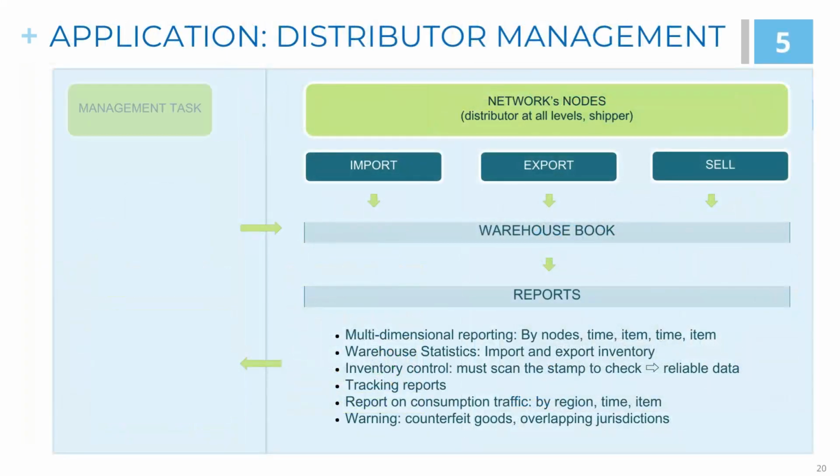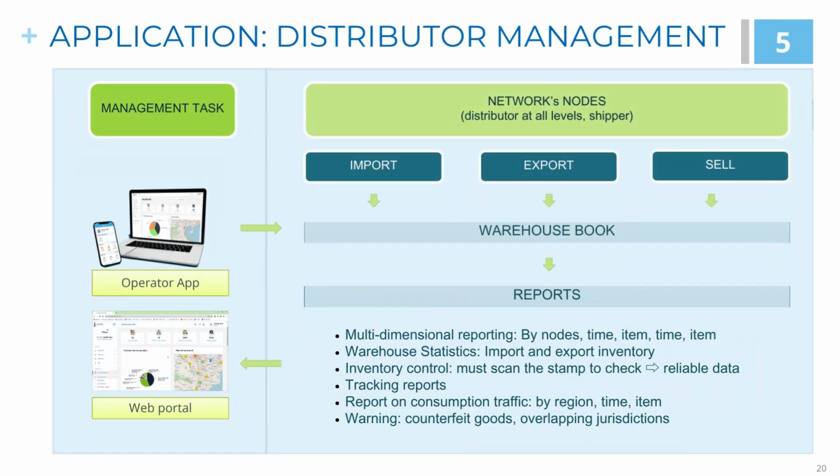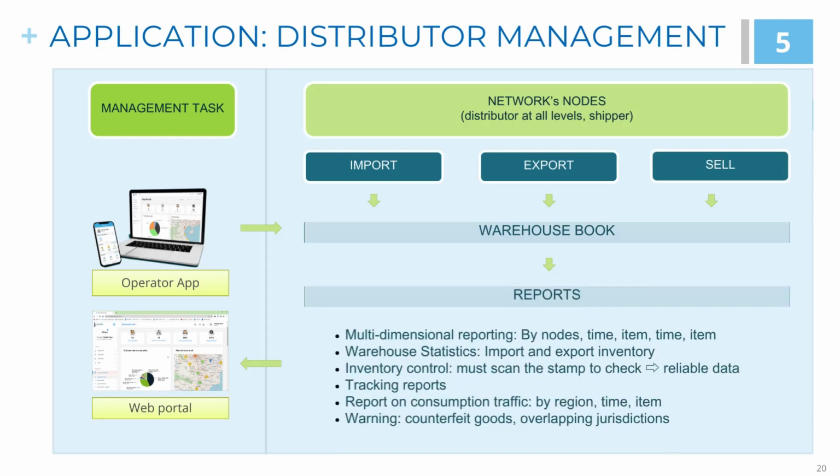The second is a network management application. All nodes in the network participate in the system and are granted accounts with permission to access warehouse operations. Monitoring and evaluating each unit or each specific case is very fast, because remember here data is sent to the system according to real-time events.